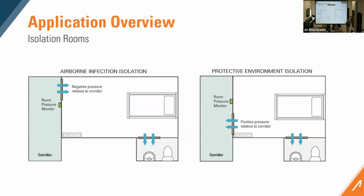So if we have a patient that has an infectious disease, they are the less clean. So we want a negative pressurization relative to the corridor. So you want airflow flowing inwards because the patient that's in this room has an infectious disease. We want to protect people that are outside of the room from that disease. And then again, we want the airflow to flow from that room into the bathroom so that the patient is not disturbed by the bathroom odors. So that's our airborne infection isolation.